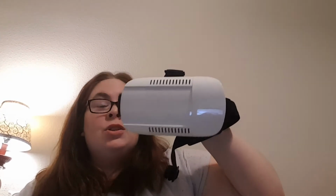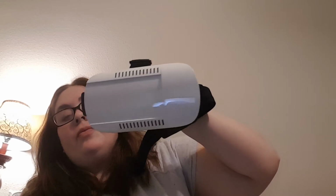So for a belated anniversary gift, I got a present from him. I got two last Lush bombs. I got the sexy sex bomb and I got the over and over bomb. And this was what was in that box. It's just a virtual reality thing, and I figured I'd try it. It was only $5.